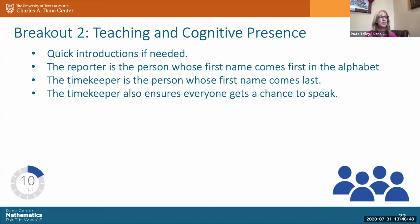Choose a timekeeper. You're gonna have 10 minutes. The person whose first name comes last. I can't even read the slide here. And ensure that everybody in your group actually gets a chance to speak. So Christy's gonna send us away for you to reflect with your colleagues for 10 minutes. So Christy, send us away.